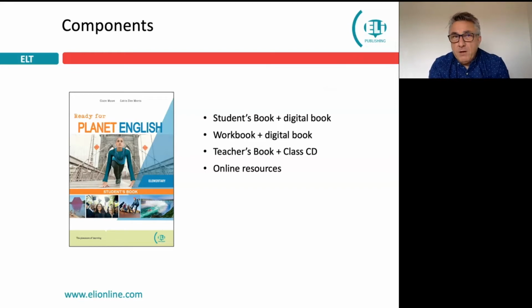The components are very straightforward. We have student's book, workbook. Both have digital aspects to them. So when you buy the print book, you have a unique code, and that would activate the digital book for whiteboard use or for remote teaching on the Ellie Digital Hub platform. More of that later. The teacher's book has, as all of the Ellie Publishing teacher's books have, loads and loads of ideas, the rationale, and all the support you need as a teacher to prepare these lessons fully, and of course differentiate with mixed abilities with online resources too.